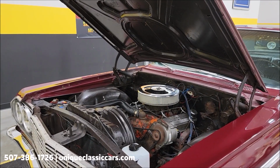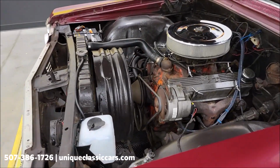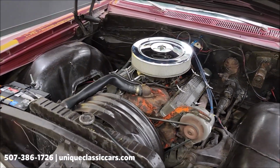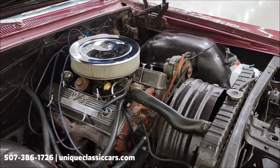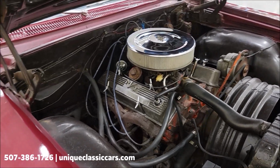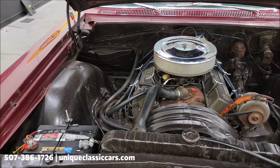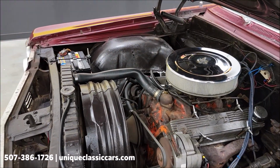Here we go, hood popped. Smooth runner. 350 V8 appears with the deck stamping and casting code leads it to being a 350, and it appears that it could be a Corvette engine. A little later than 64.